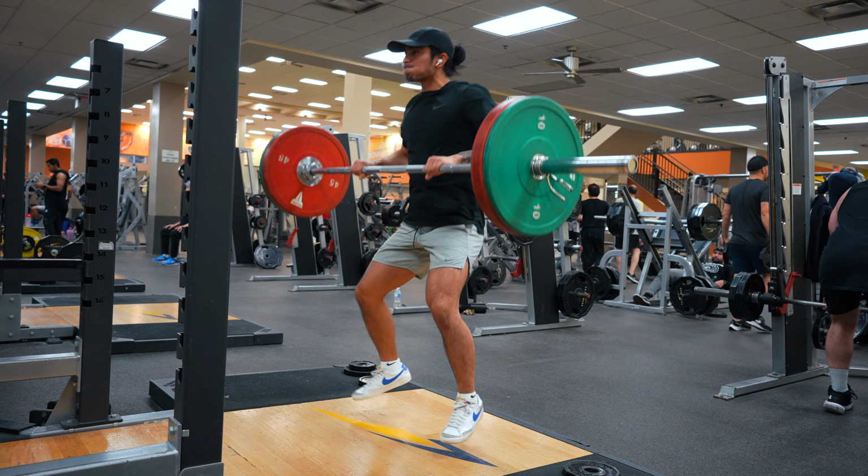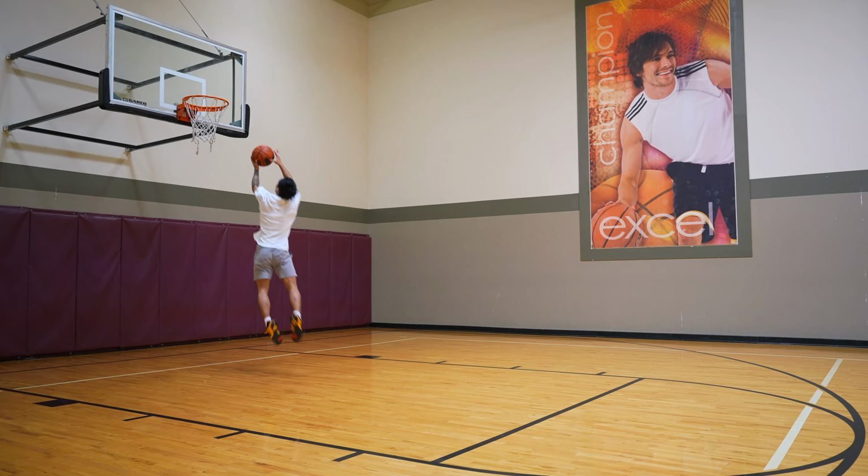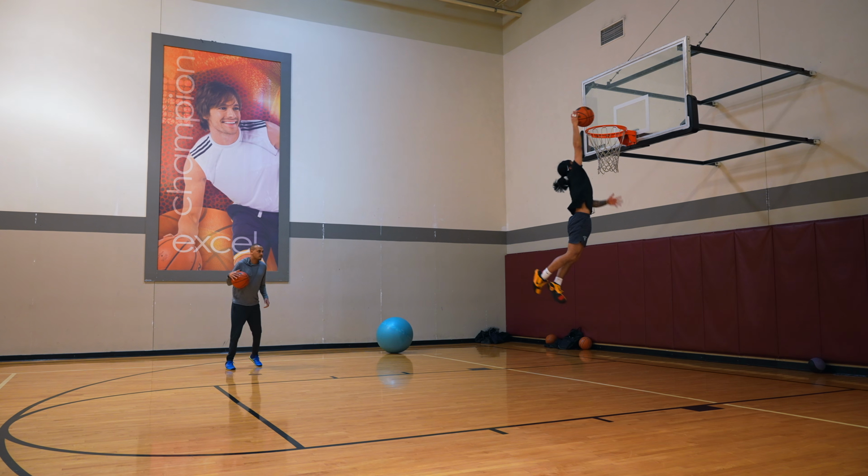There's only so much progress you can make by winging your training, by doing whatever your heart desires when you step into the gym. If you've ever been in a plateau where you've just been stagnant for a long period of time, then that's probably because you didn't periodize your training effectively.